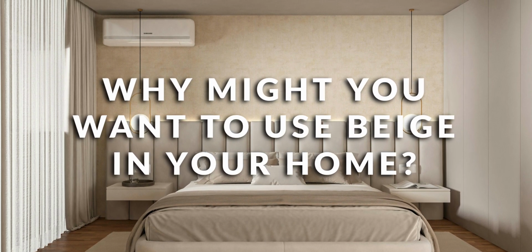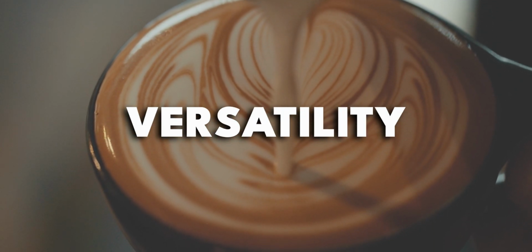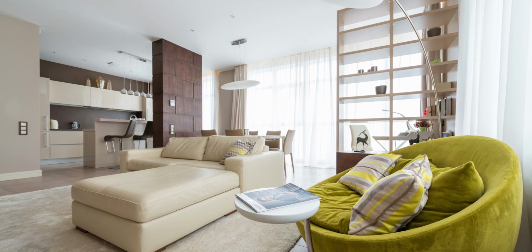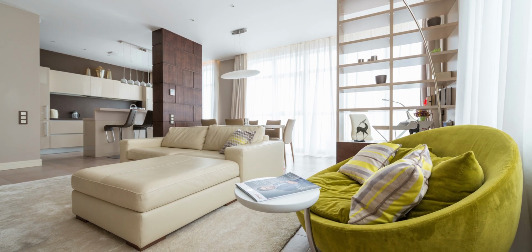Well, the first one for sure has to be versatility. Beige just pairs well with almost any color palette, making it a great option for creating a cohesive look in your home, no matter what design style you're really implementing. I think it just fits in a number of scenarios. Can't really think of many design styles where beige wouldn't look good.